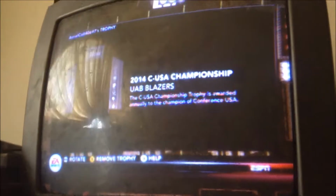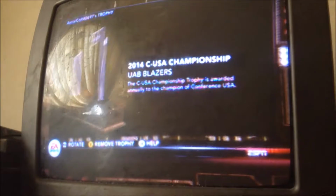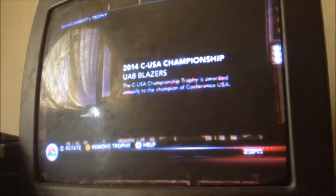Next, we got the Conference USA Championship, also from the UAB Coaching Carousel series, which is now where I'm at USC. This was during the run of shocking the nation, which also culminated with this beautiful Conference USA trophy, which does pretty good hold up to this day. I think they replaced it, from what I heard.